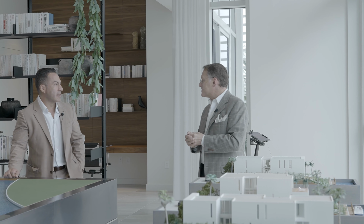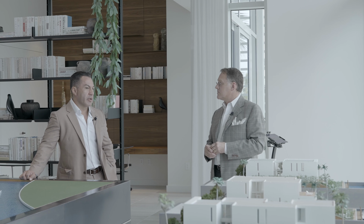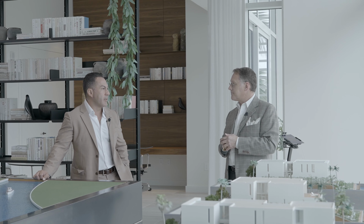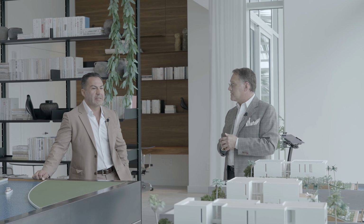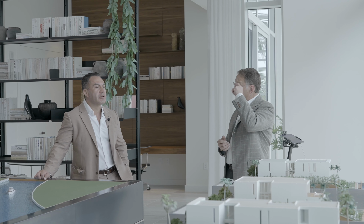That was one of my clients' concerns, is how high above sea level is this? And you assured them that this is the latest code. Yep. And so that satisfied them. That made them feel more at peace about this purchase. So they moved forward, and they moved forward quickly. They did. And how large of a boat are you able to dock in the back?